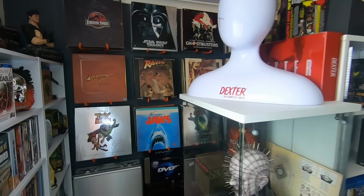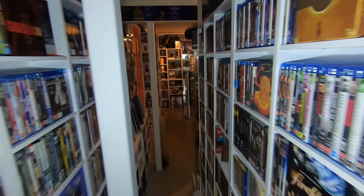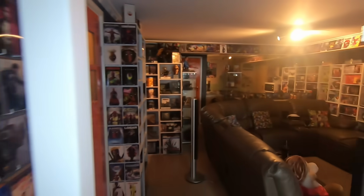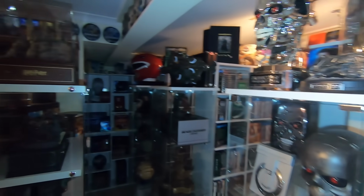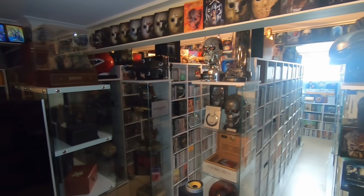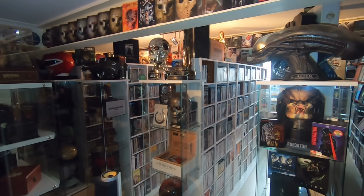So what we'll do is walk back down this first aisle, squeezing through, and then back to the center of the room. So this entire space that I've got the collection sort of stored. I'm very lucky to have such a huge area to keep it all in.